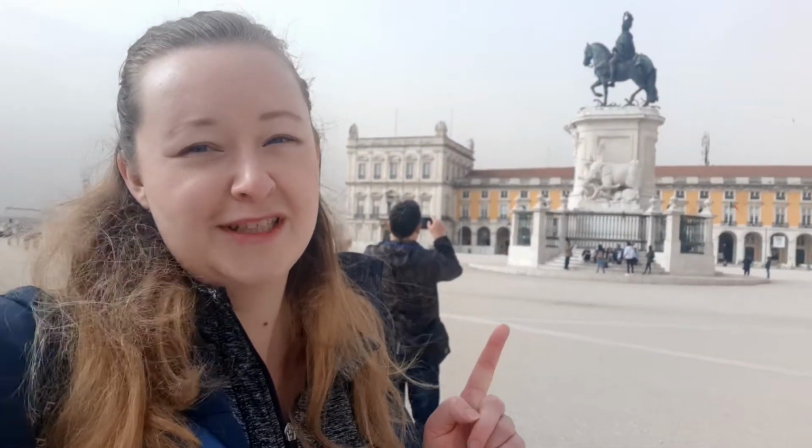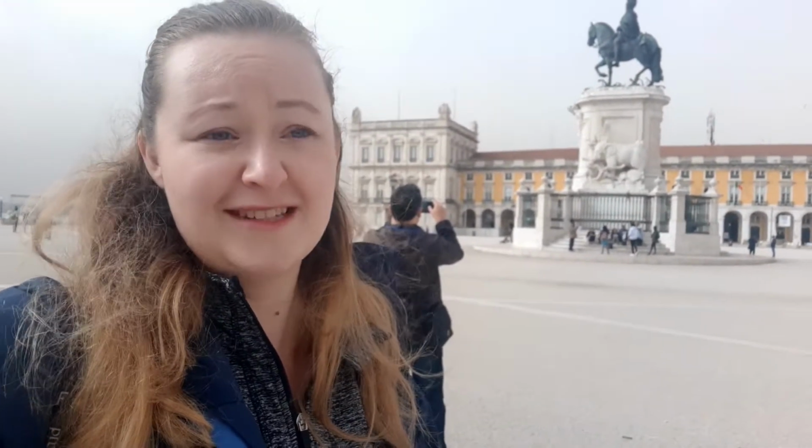Today we are heading to Belem. I am once again in Plaça de Comércio. I think I'm getting better at saying that. I hope so. I end up here pretty much every day. It's like the main hub.